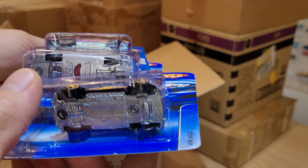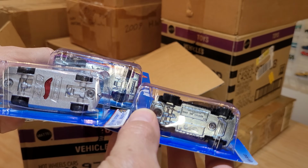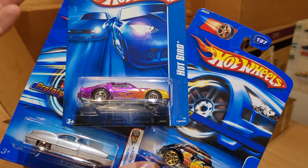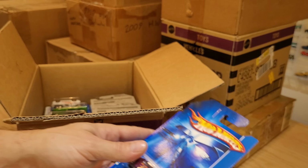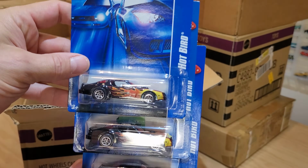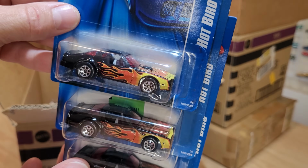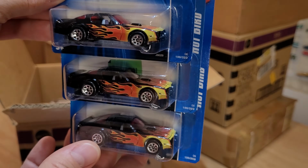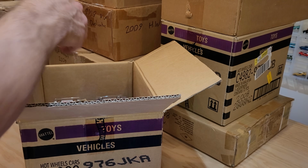Now, this is back in the day when cars were all metal. All three of these cars I'm showing you are metal on metal. And it wasn't that long ago, but it was 2006. It's 18 years ago. I forget how old I am. Hot Birds in black. This is one of my absolute favorites. I wasn't a fan of the red window tint, mind you. I thought it would look better with something else.